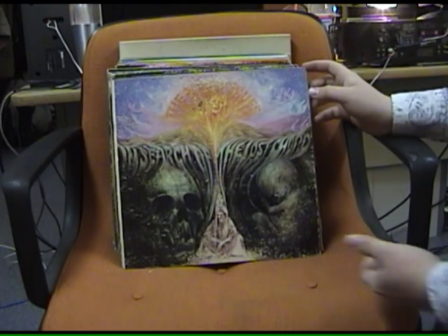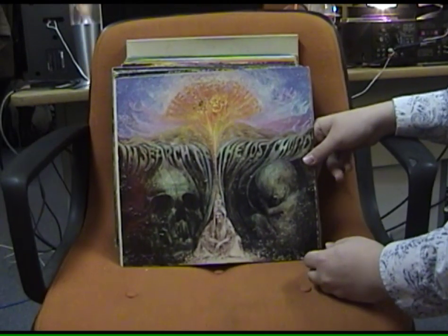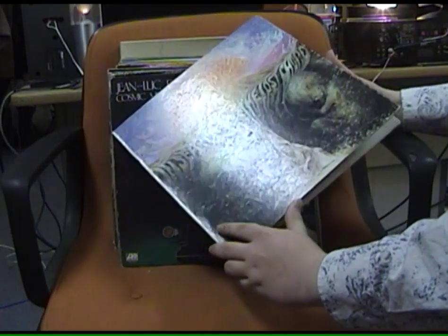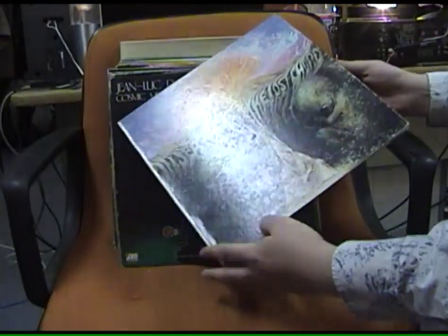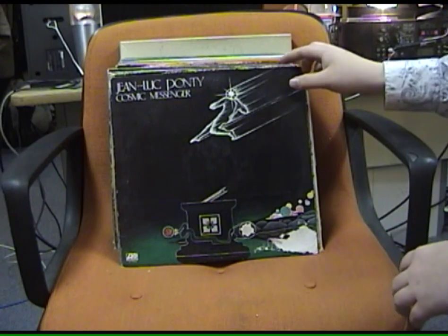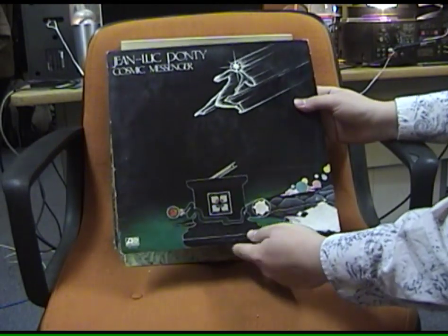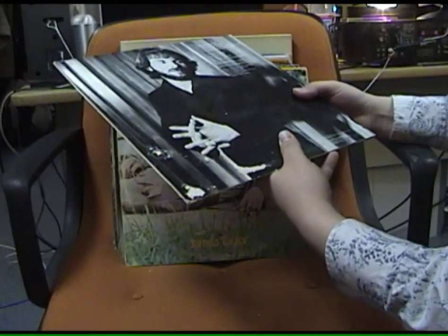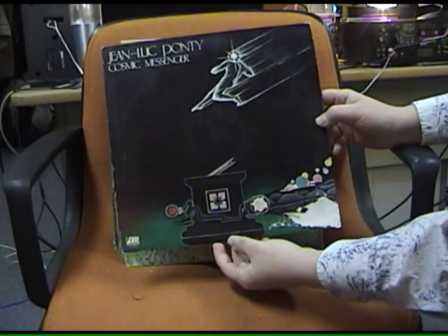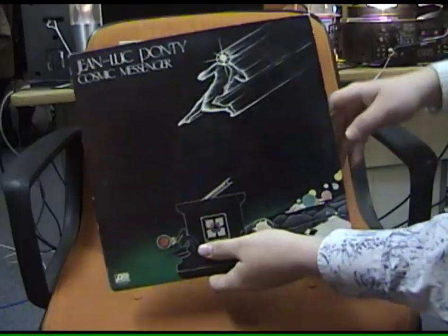Moody Blues, they had everything from Seventh Sojourn to To Our Children's Children. I had most of them. This one I picked up just because it was in relatively decent shape. Especially for $1. Jean-Luc Ponty, the violinist. I think this is '78, so it's not going into his 80s stuff yet, but it's just great jazz fusion with nuts violin.